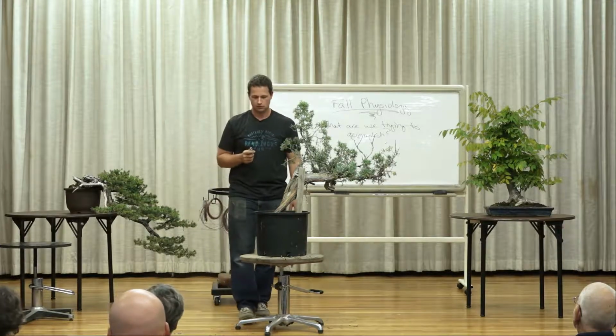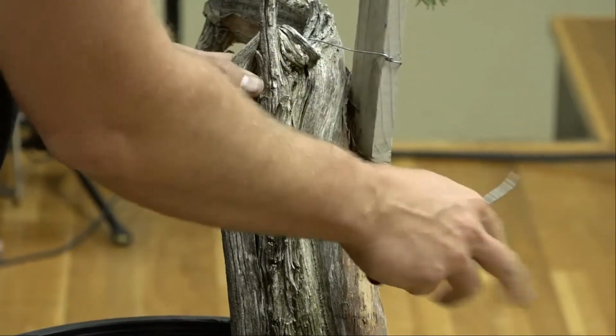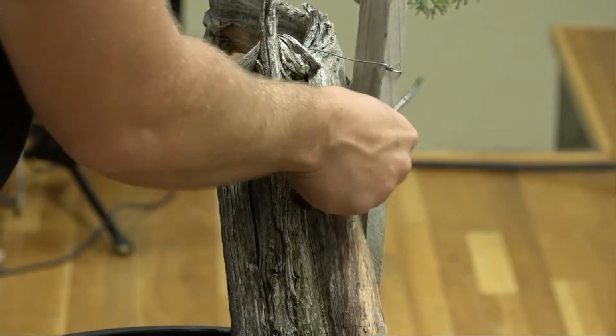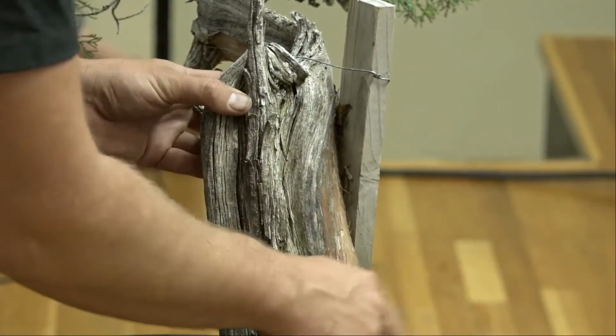So with all the deadwood you've pulled off and it's laying all over the floor and it's in your pot there, is there contamination? I mean, what if there are borers there? Oh, you'll find them. No, but I mean, is the bark all over the place harmless? Harmless. So this bark is just dead tissue, right?